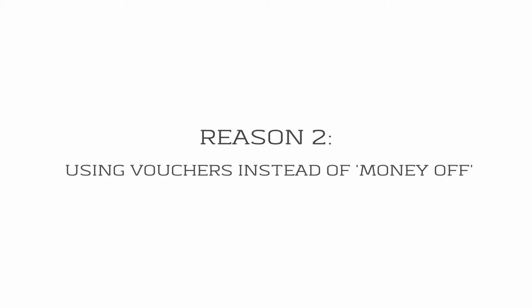Reason number 2 is using the vouchers and giving them money off their products instead. That's just not a good offer. The reason this works is because you have the vouchers in your hand at the point of asking, and it's an instant reward for not much work. And if the customer would rather have the £50 off, then that's fine, just go with that.